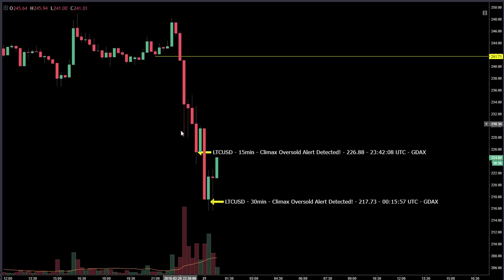So we broke our inside bar down. We're getting into some periods of volatility. Then we see that 15-minute climax oversold alert hit at 23:42. We see a little bounce from 225 to 230. Not too bad. But the dump continues down. So we see more downside activity and we hit that 30-minute oversold.